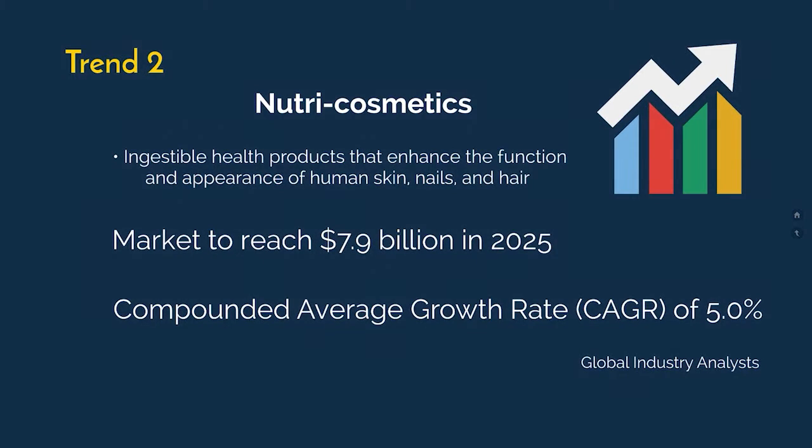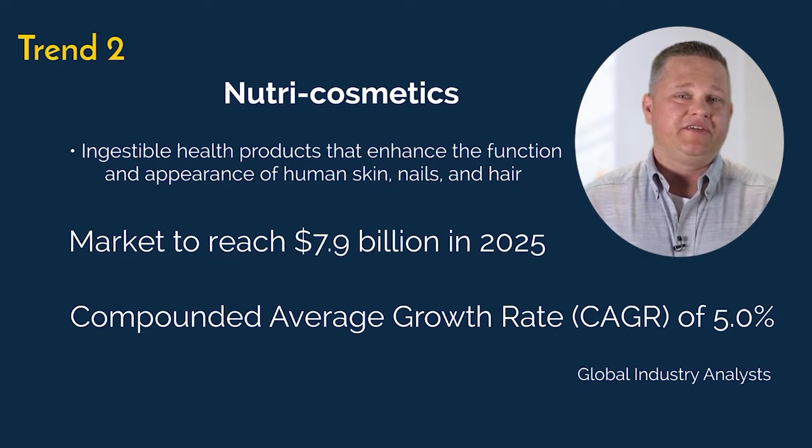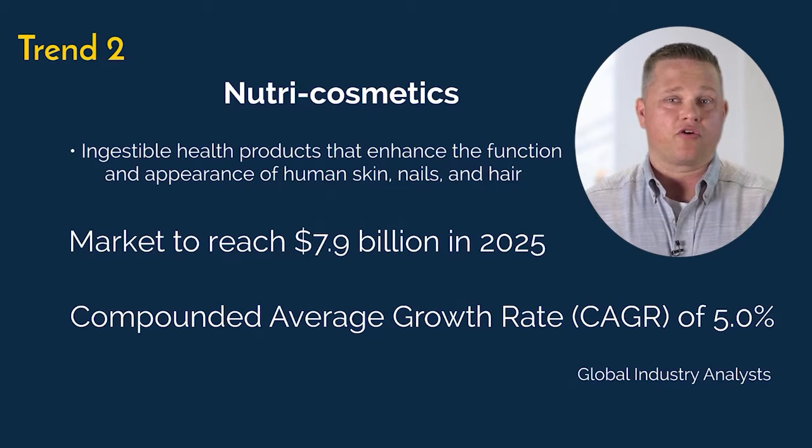Nutracosmetic is a new term out there. Essentially what it is, it's a capsule that you're going to consume, or maybe a beverage. And what that is going to do is actually enhance the appearance of hair, skin, or nails. It can be a very simple product like just a beverage. It can be a multivitamin. B vitamins are very popular in this, or it could be a combination of all those with herbs.